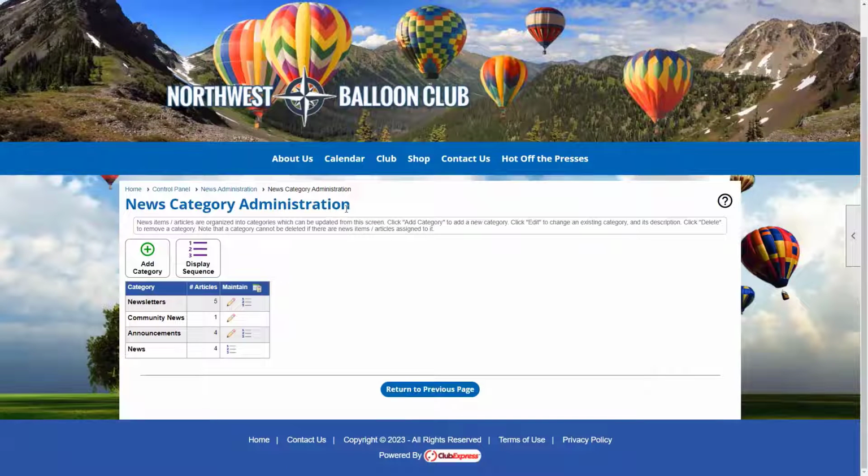In this case, categories aren't necessarily required, but they're very useful if you plan on using widgets across your site. If you aren't familiar with widgets that you might be placing on your homepage or your custom pages, be sure to check out some of our webinars on our page builder. One of the widgets that you have access to is a newsfeed widget, where you can present your members and non-members a list of all of your recently published news articles within your news and articles module.